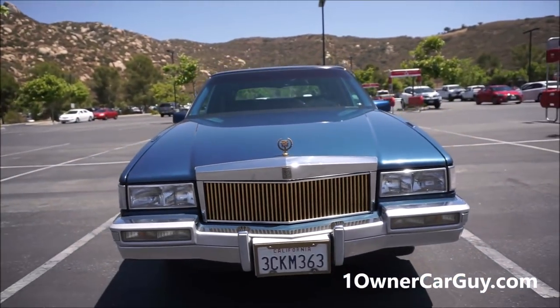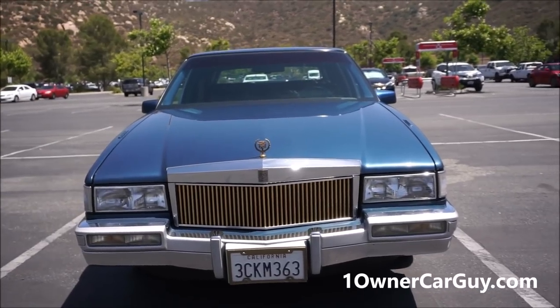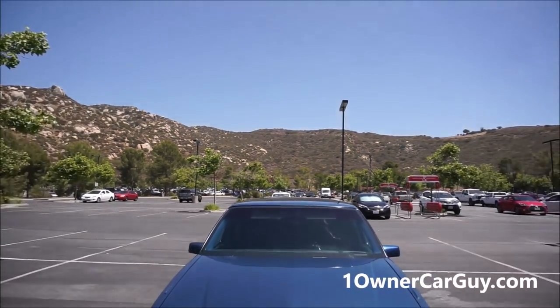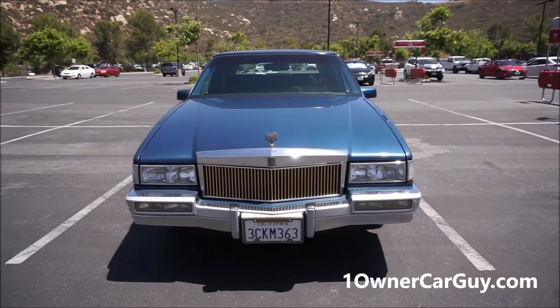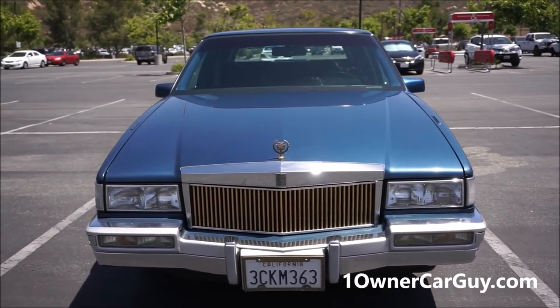Okay, so that is pretty much the walk around. I gotta go over there where all that is. So I think I will just take a couple pictures here and call it good, and I will clip in a little bit more later and we will do a test drive.